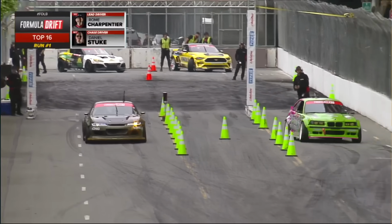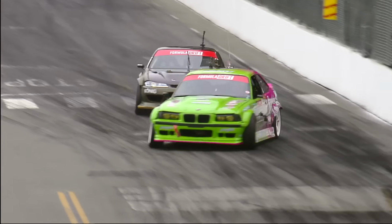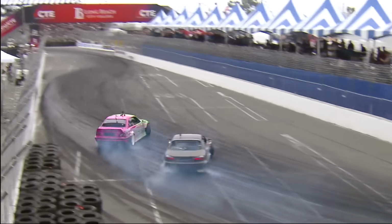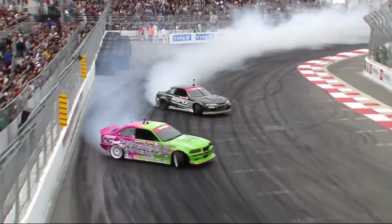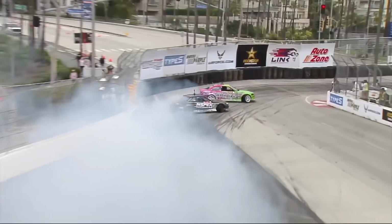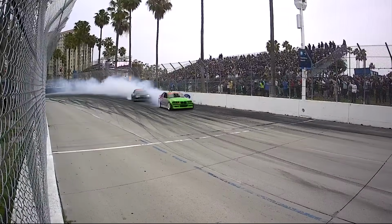Here we go, Rome Charpentier. A lot of confidence in his corner, always got a smile on his face. So does Stuckey, that M-Spec S chassis. There goes Rome Charpentier now coming into view. Look at that, the attitude of that BMW. Look at Stuckey, he gets out there. He does lose some ground, but Rome, automatic, looking like an RC car that is just being controlled by somebody in the sky.